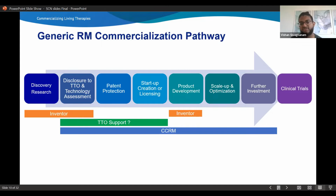And Anouk will also touch on this later on, but for the RM space, typically the startup creation is preferred. The main reason being that with gene therapy and cell therapy, there's a lot of infrastructure that's required. There are a lot of upfront costs that are not required for, for example, a small molecule oral biologic, in terms of bioreactors, scale up, vector production. And so these things are best financed through a startup creation and a seed and Series A model versus a licensing play to a pharma, but that's changing as time goes on.